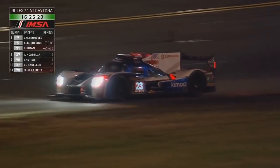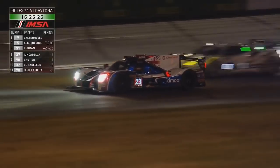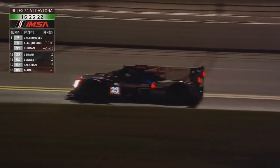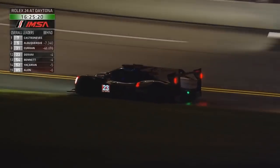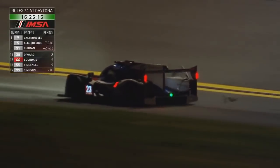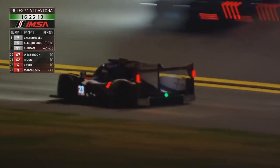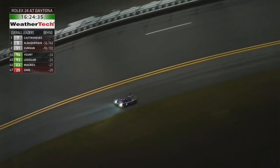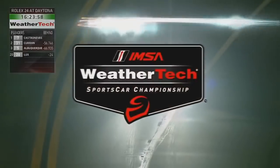Meanwhile, there's drama at the bus stop, this time for the 23 car, and this is not the first puncture we've seen for the United Autosports Ligier. Now, the problem is, we've got exactly the same scenario here, Owen, as we had with the ESM car and with the 23. He's going too fast. He's down in NASCAR 4 is where he is right now, so that was coming out of the bus stop.